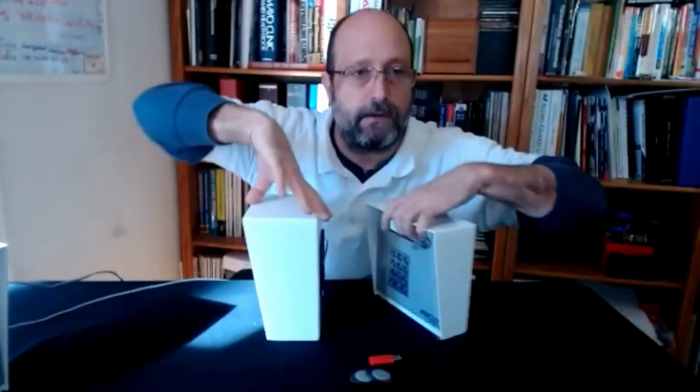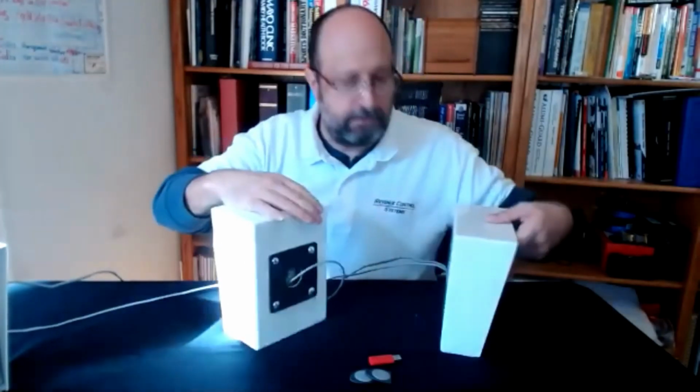They both have the hole in the back. Comes with the mounting bolts. This one doesn't have them in there though. Oh, no foam on this one. They both will come with the foam seal and the mounting bolts, the carriage bolts.